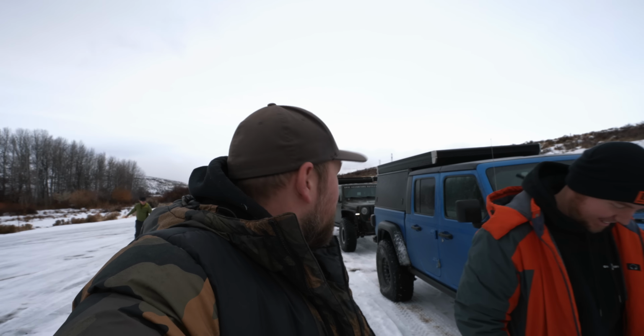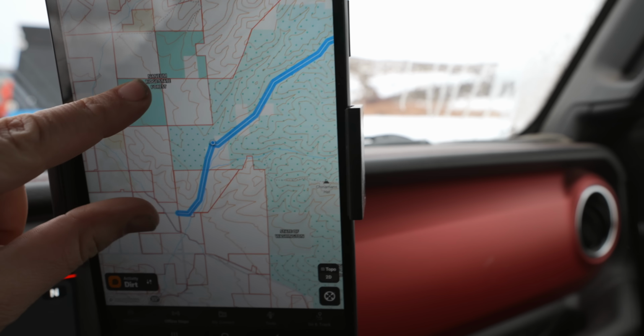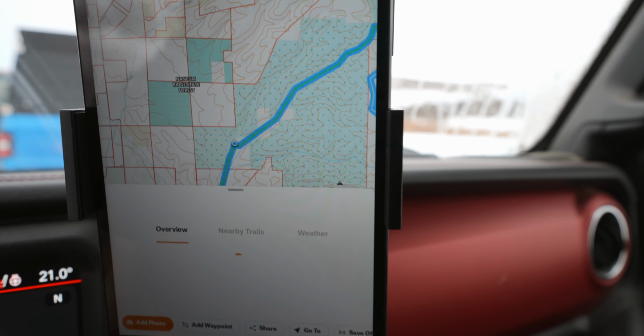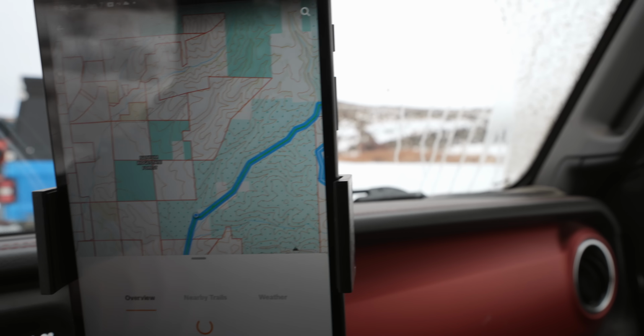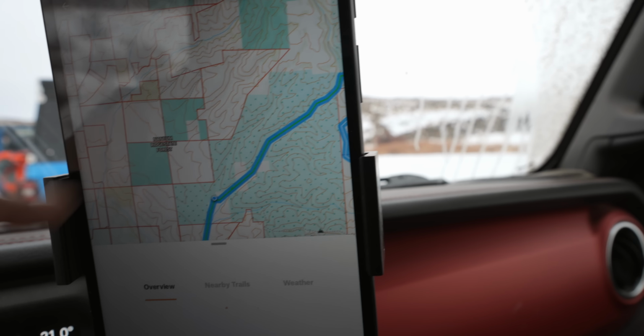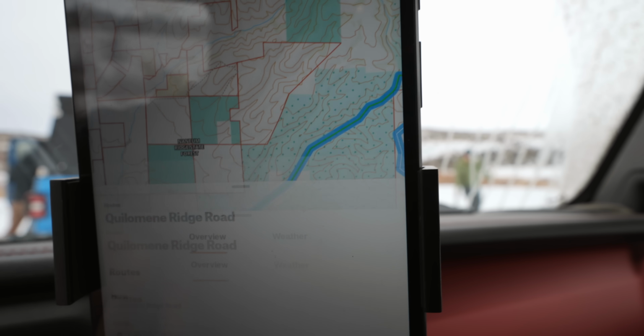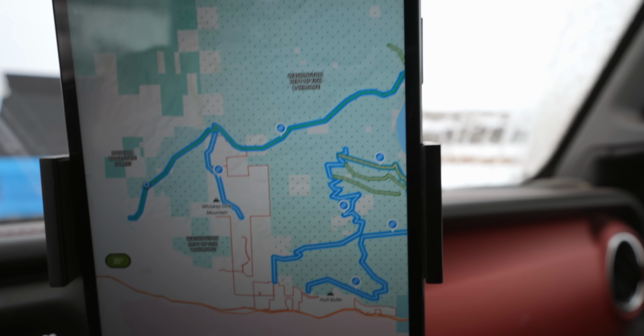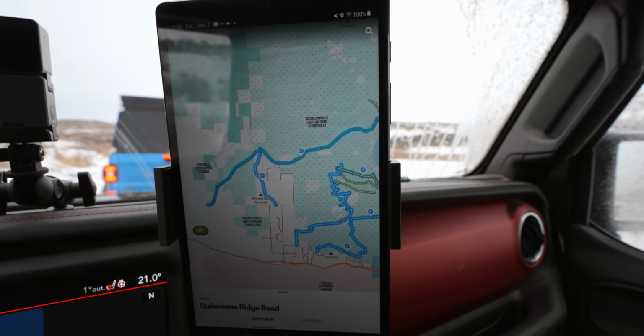It has been foretold. All right, so it looks like this trail that we're on here is marked on Onyx. So we can get a good overview of it here. We don't need to track it because the route's already there. Not much info on this one, so we'll see if we stay on this main road. If we veer off of this road, I'll probably turn on the track function. And that way we'll know how to get back.